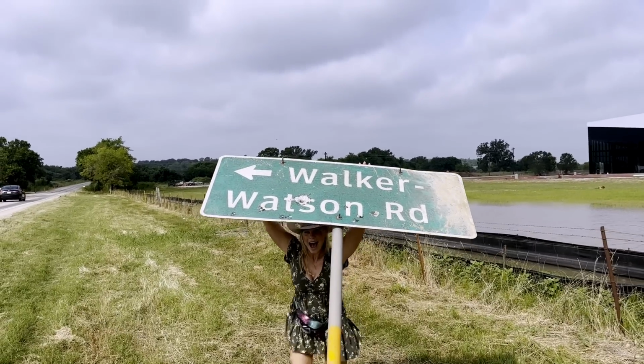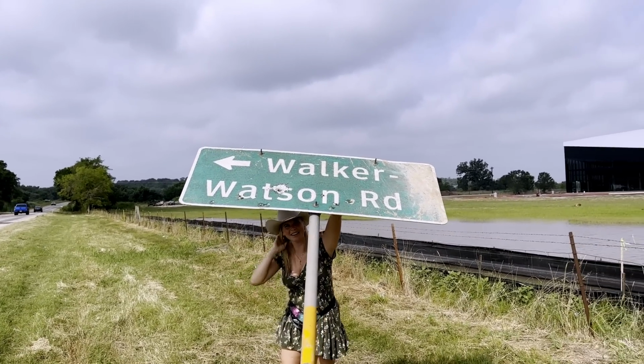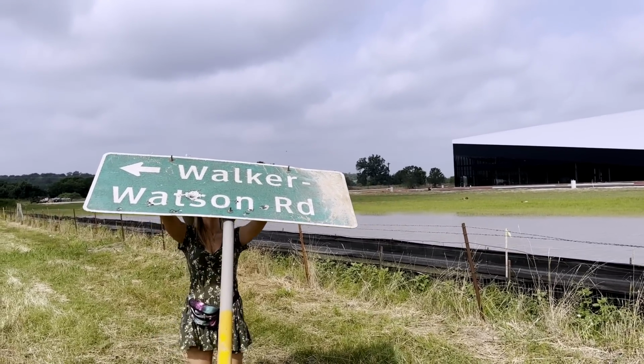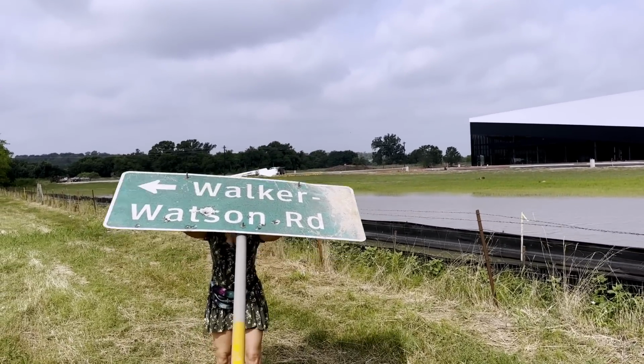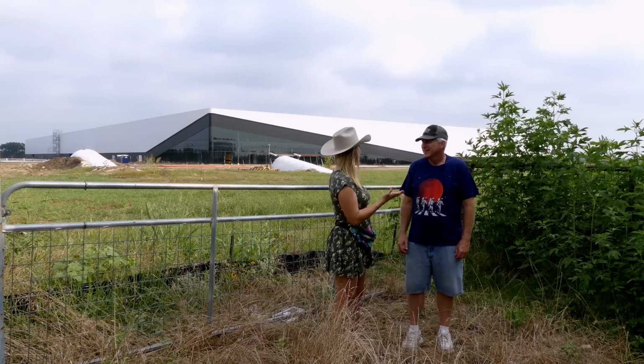Let's get another angle of the Starlink facility, but first the Walker Watson Road sign is down. Apparently someone looks like they shot at it and also ran it over. So we'll get a quick jump in and show you the other side of the factory. It's not that heavy. It's a big factory.